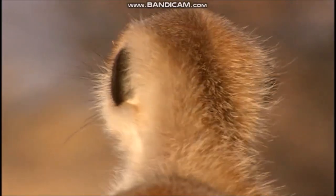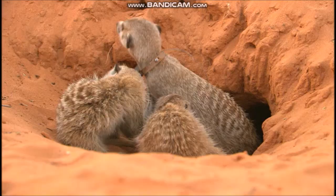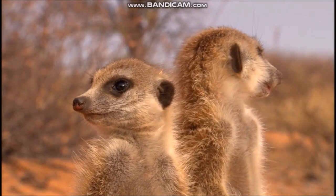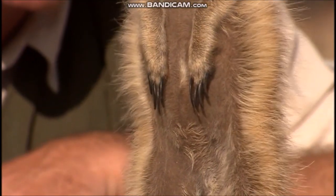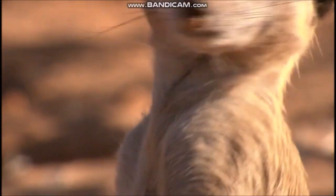It can get bitterly cold in the Kalahari at night, and the warmest place is underground. They snuggle together, they're as snug as a bug in a rug. But when they come out in the morning, they need to warm up. And the best way to do that is to use their tummies as solar panels. Their tummies have got the least fur on them, and then they can absorb the heat from the sun's rays.